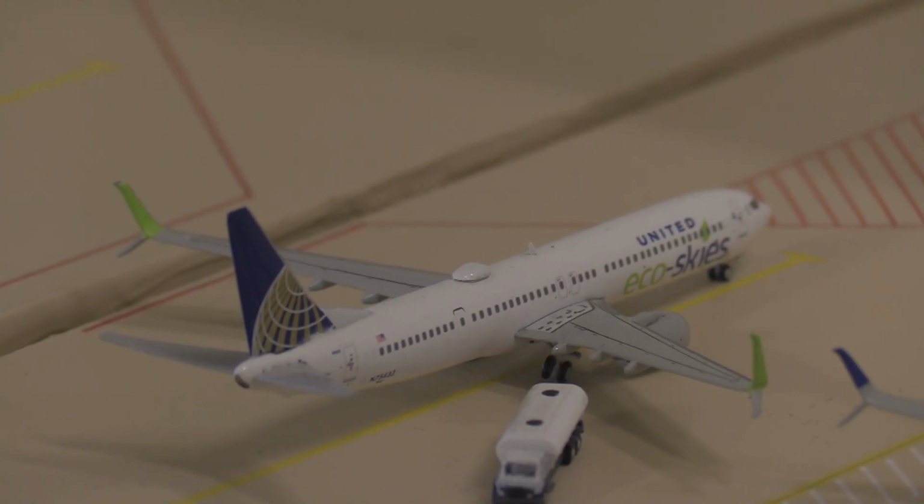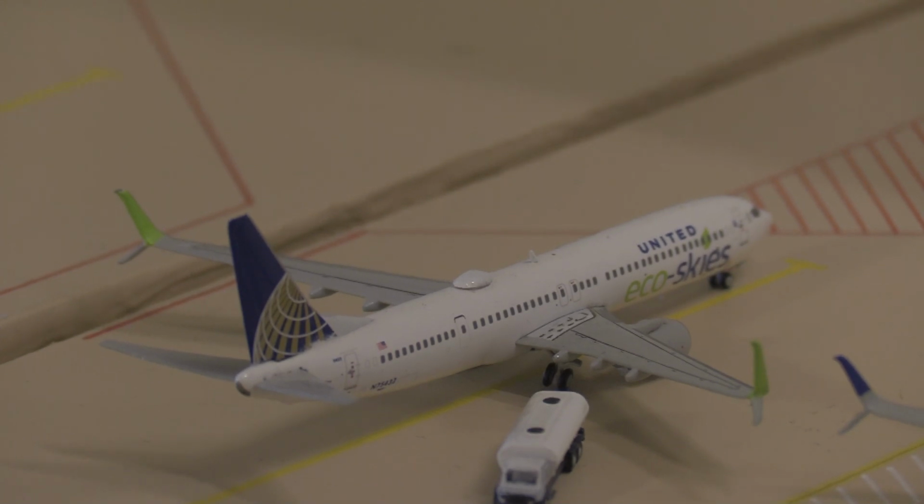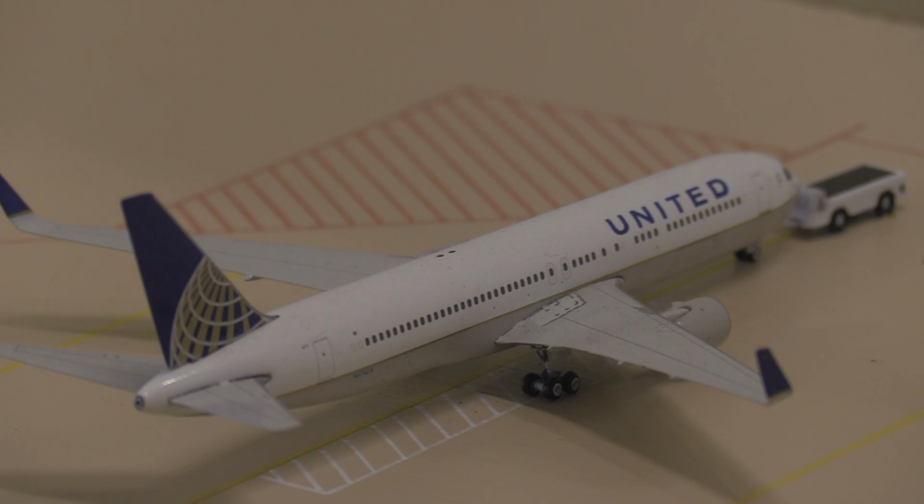And here we have a United Eco Sky 737-900. He's going to be heading out to Los Angeles. Then here we have a United 737-800. He's going to be heading out to Orlando, or Aviation 04's airport. Then we have a United 767-300. He's going to be heading out to Honolulu.